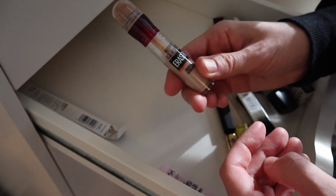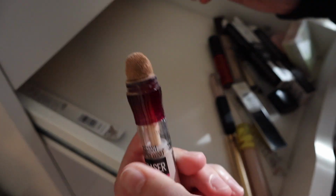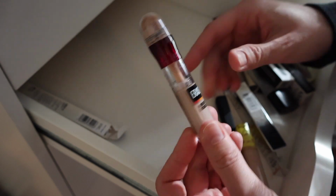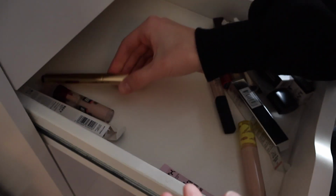This is the Maybelline Age Rewind concealer. I used to love this concealer in my college days, but I think this was just like not the right shade match, and I think it's a little cakier than I remember, so I'm just gonna get rid of it. This is a Touche Éclat YSL. I know this one ran out, so I'll just be decluttering that.